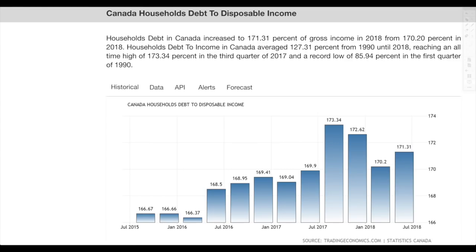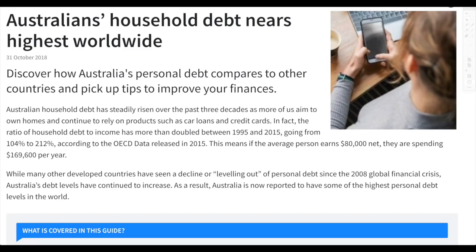This is not the king, all right? So I'm going to show you. Can you guess who is the king of debt in this regard? Well, I've covered it before, and I want to congratulate Australia. My friends in Australia, congratulations. You are number one, the most indebted. And what am I talking about exactly?